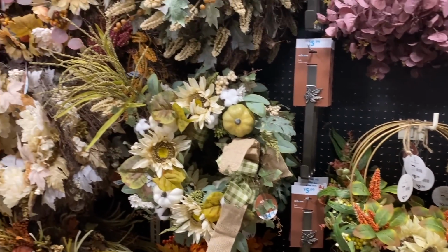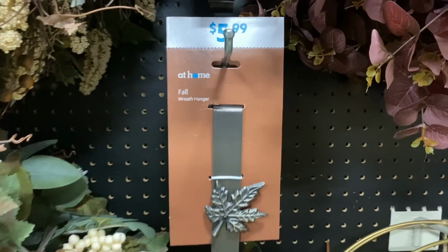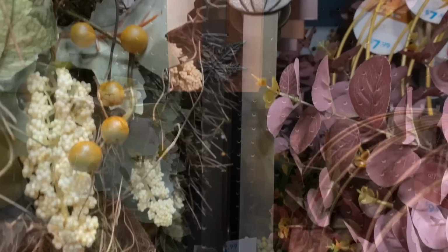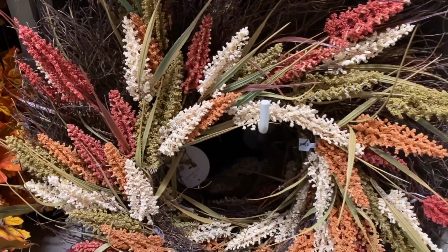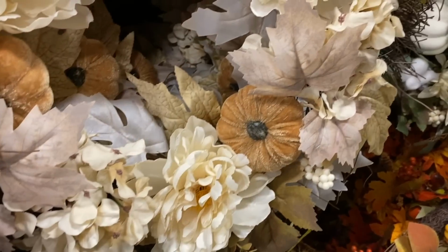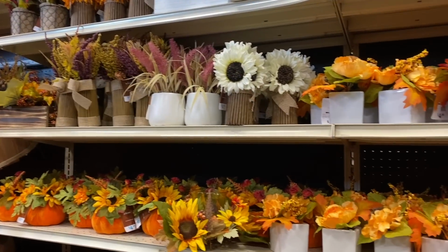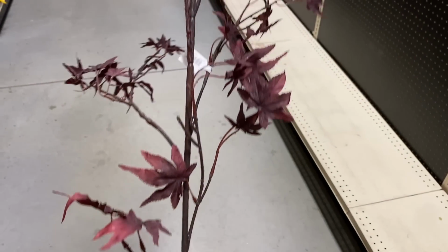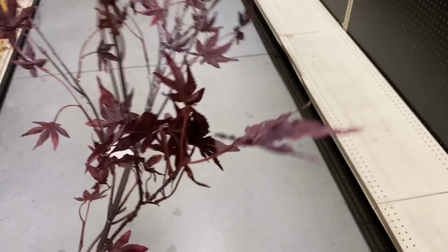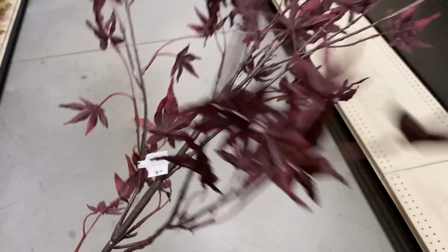They also had a bunch of different wreath options. I really loved these wreath hangers actually. They had one with a maple leaf as well as a pumpkin, which is just a fun touch for the season. These stems kind of remind me of the ones I love from Afloral. I will say that they're not as dense, so depending on what type of look you're going for, these might be able to work for you.